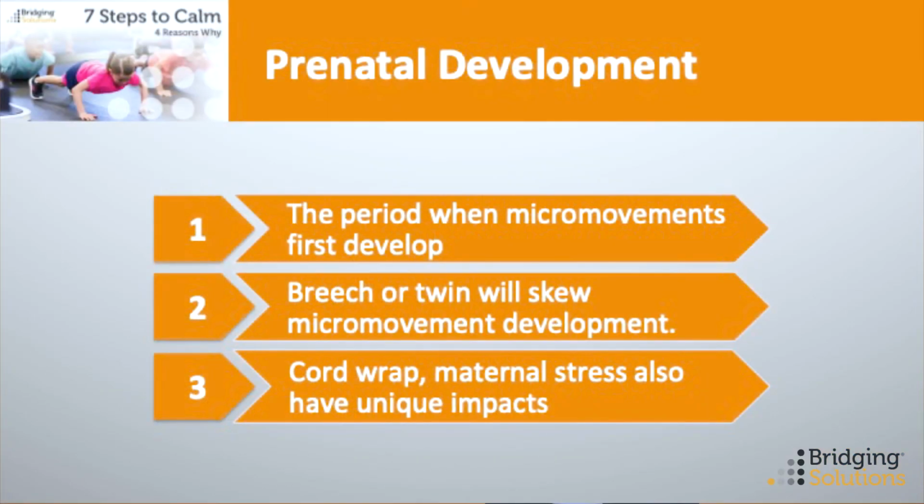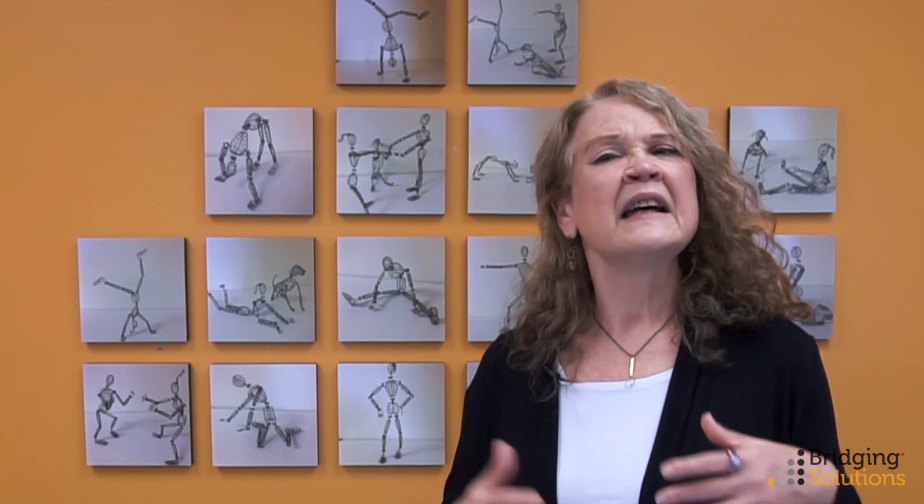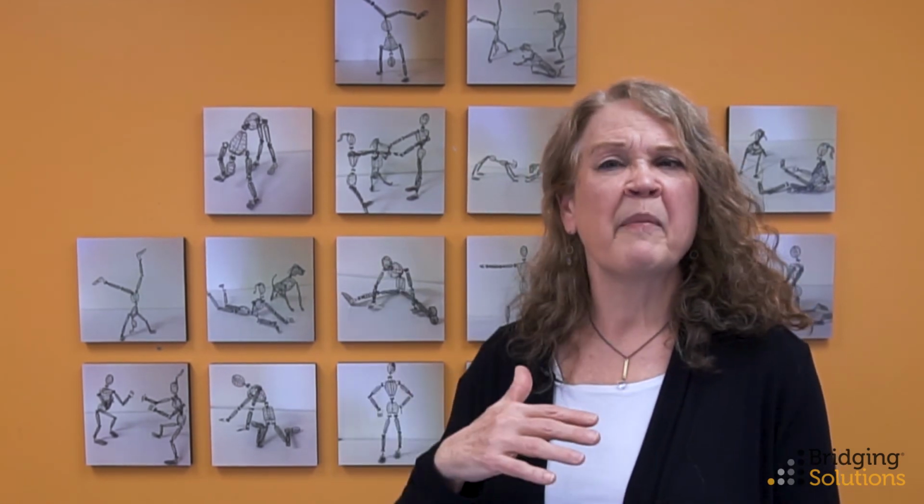Well, some of the usual suspects are being breech, which is an unusual orientation, developing when mom has preeclampsia or placenta previa, because the stress limits movement. An umbilical cord issue can cause stress and skewed movement, and being a multiple can also skew and restrict movement, and it's different depending if you're the top or bottom baby.